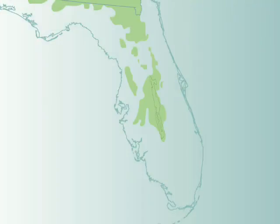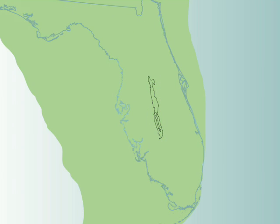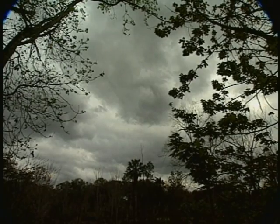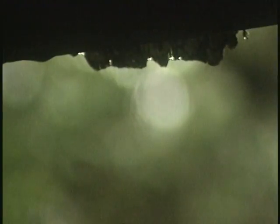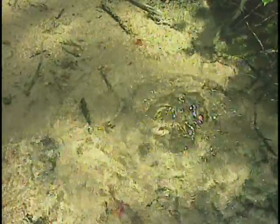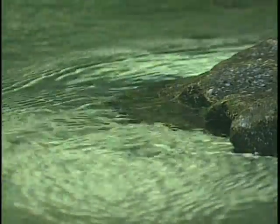At first arid, the peninsula took its present form some 7,500 years ago when the climate changed and rains began to fall. Water seeped down into the porous, sandy uplands and helped fuel the underground rivers below, just as they do today. Our aquifer was created. And springs like those that support the Wekiva River system began to flow.